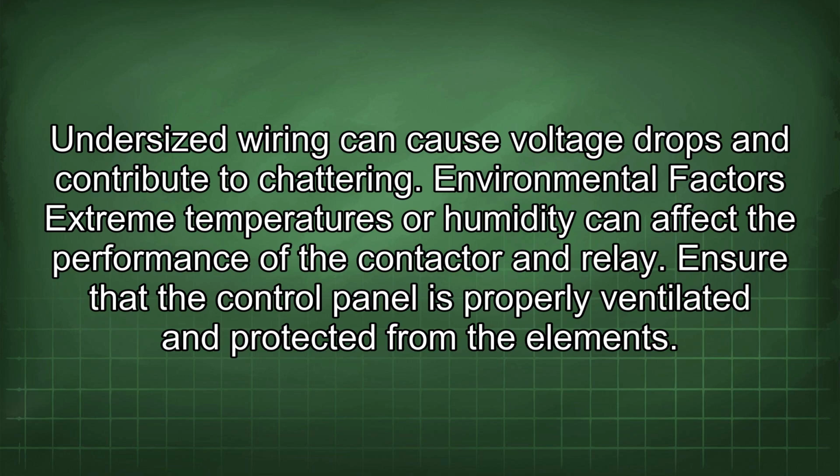Environmental factors. Extreme temperatures or humidity can affect the performance of the contactor and relay. Ensure that the control panel is properly ventilated and protected from the elements. Component age.